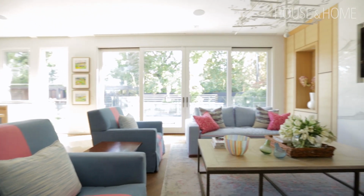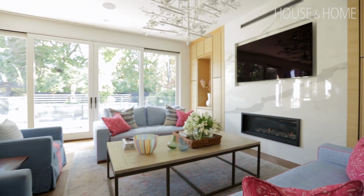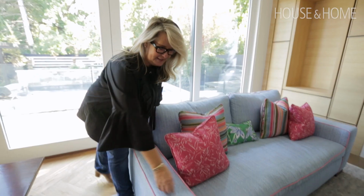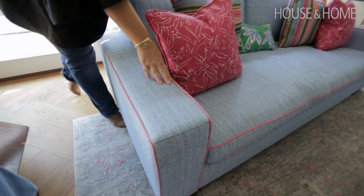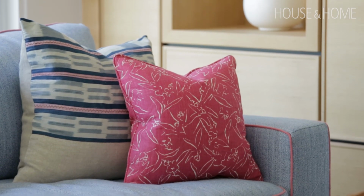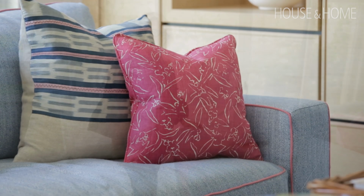My client absolutely loves blue. It's her favorite color. In order to make it a little bit fun and again, a little bit of that touch of whimsy, we added the pink and we started with the pink piping just as a contrast, just kind of to be fun. It's actually an outdoor fabric on the couches, which you never would know, which is the perfect solution for a family.